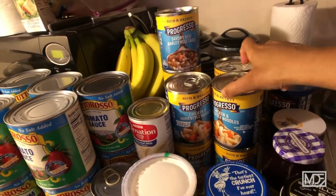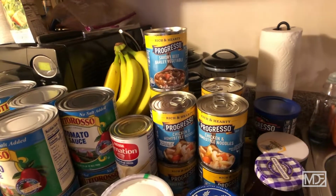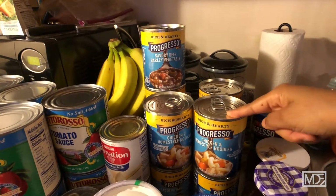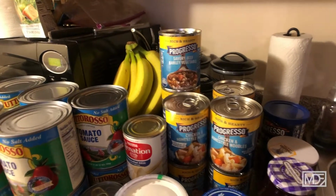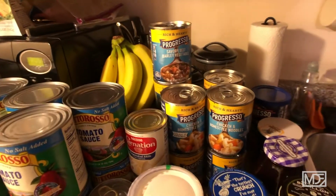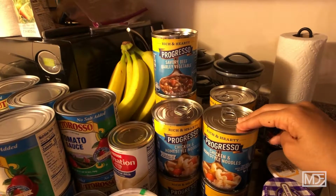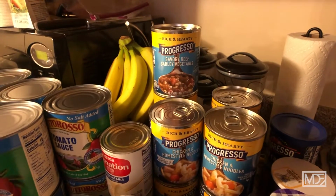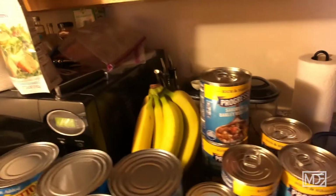Aaron wanted to get these because they were on sale. This was another one of those pick 10, you pay $1 each. So he got 10 cans of the Progresso soup, in different varieties. Anything with beef obviously won't be for me because I don't eat red meat, but we got some chicken options and some corn chowder, some other stuff. He thought these would be a good idea for the days that he is running short on time and may not have time to prepare a lunch or leftovers or anything like that. So we got 10 of those.